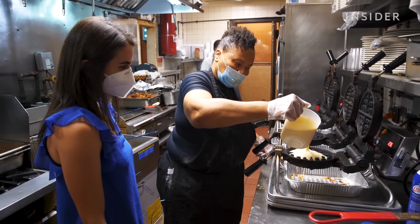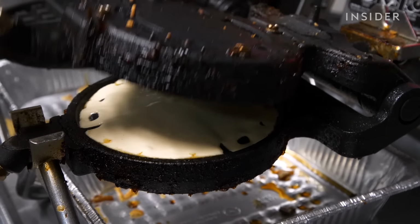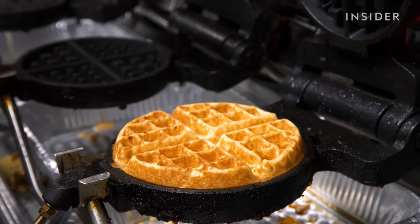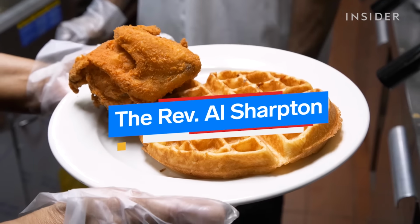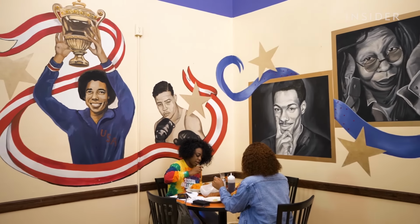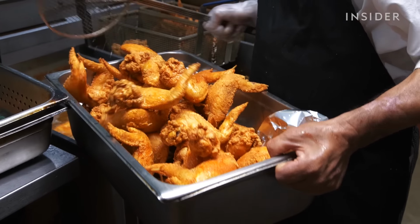After it sits, it's ready for the iron, where each scoop of batter cooks for about 3 minutes until the waffle is soft with a golden brown color. Dubbed the Reverend Al Sharpton on the menu, this plate is one of several tributes to famous black figures you'll find at Amy Ruth's. And orders for that dish come through in the hundreds each week.